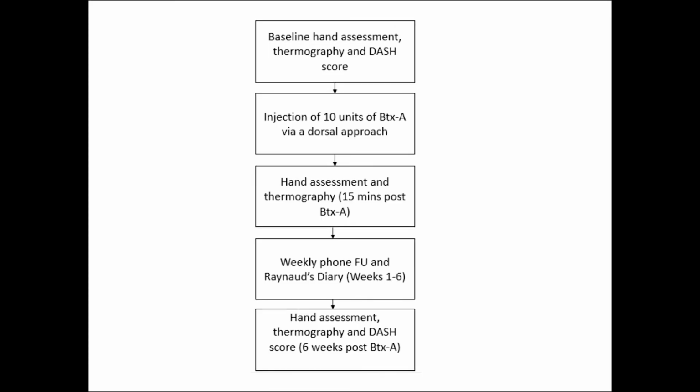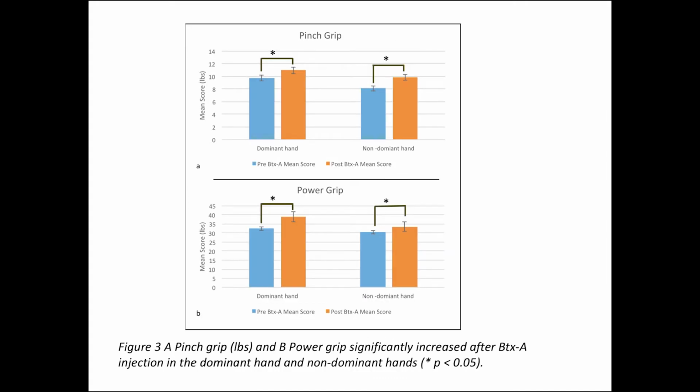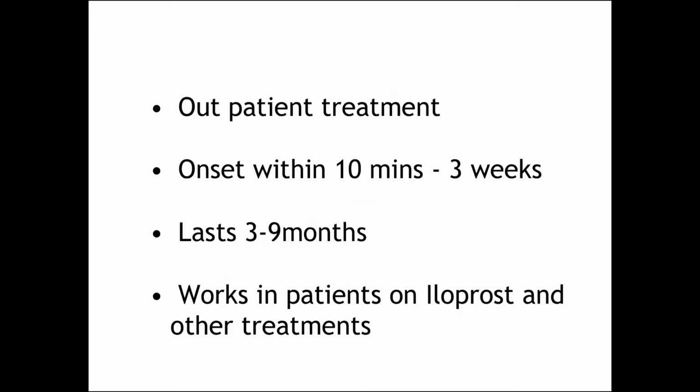So I also thought that a dorsal approach would reduce this, because you can't get access to the palmar muscles from a dorsal approach, and I was hoping that that also would not happen. We did a similar assessment to the one in the first study, and again we found a significant improvement in both pinch and power grip, so hand function improved. We did it as an outpatient treatment.